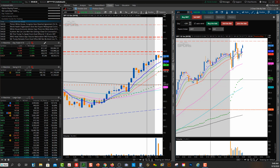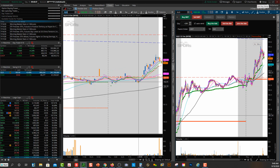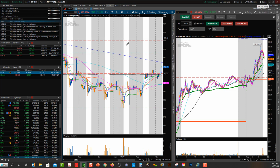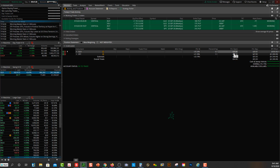Let me take a look at GLD. I may decide to get out on that. Let me just take a look at that. All right, so GLD smacked right at resistance, angular resistance. It's pulling back. Let me see where I'm at on that one. I may decide to just take a little bit of profit on that one. I don't know. I'm watching this 5 minute right around VWAP. So you'll see it hit resistance, and it's pulling back right to that VWAP area.